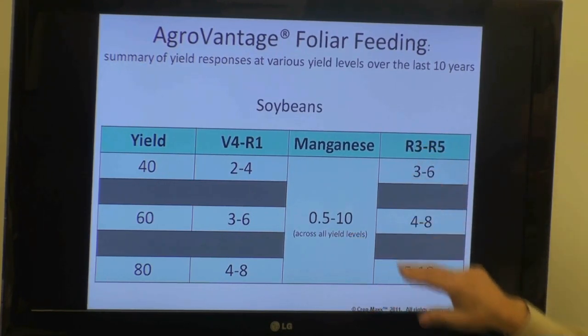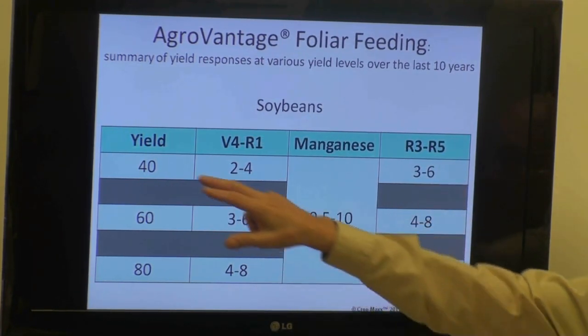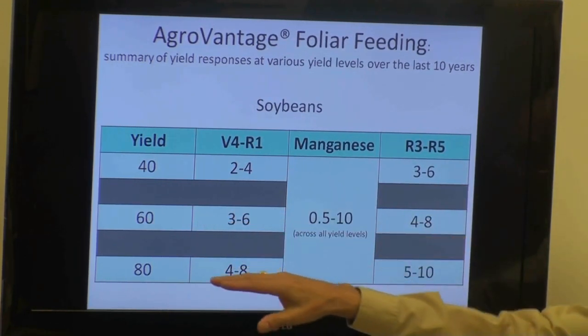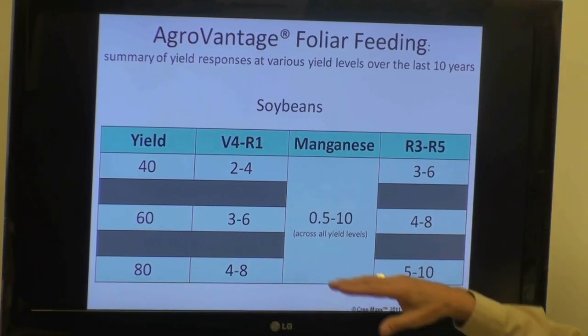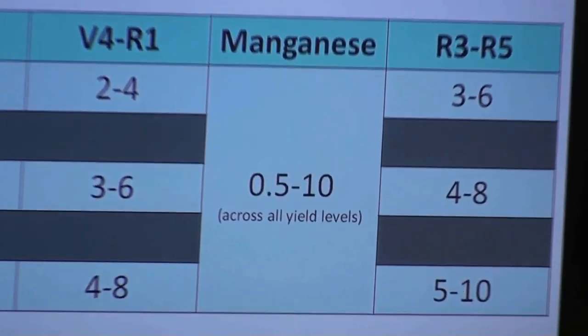And then at the R3 to R5, he's looking for another 3 to 6 if you're in 40 bushel beans. If you're in 60 bushel beans, it's going to be bigger. And again, what this reflects is not just the fact that you're doing a lot of other things right, but it also reflects that you've got good soil fertility to start with. If you're getting into that 80 bushel, and if you can pick up another 8 and another, say, 3 or 4 and another 10, you can go from 80 to 100. And that's what a lot of guys are trying to figure out, is how do I get to 100 bushel soybeans?